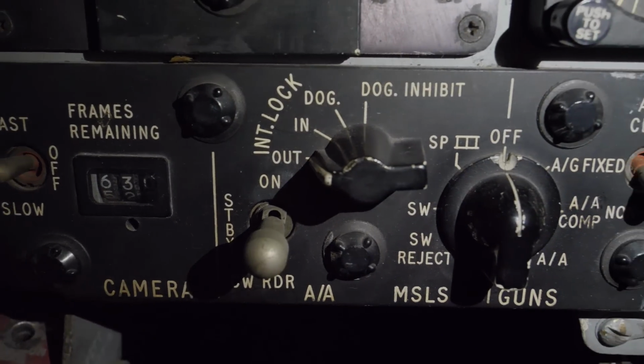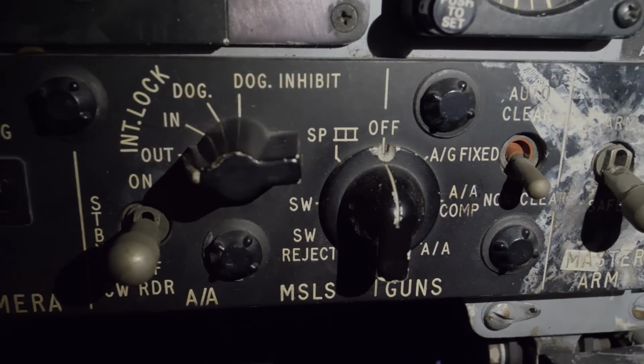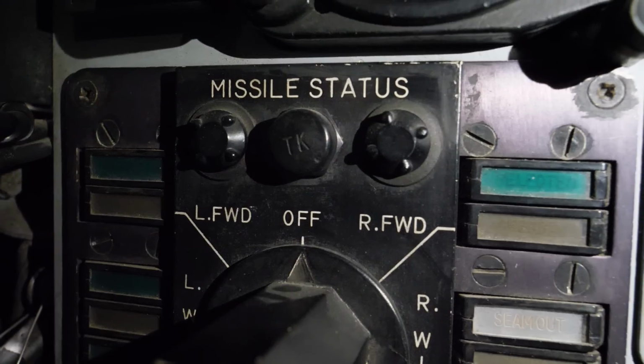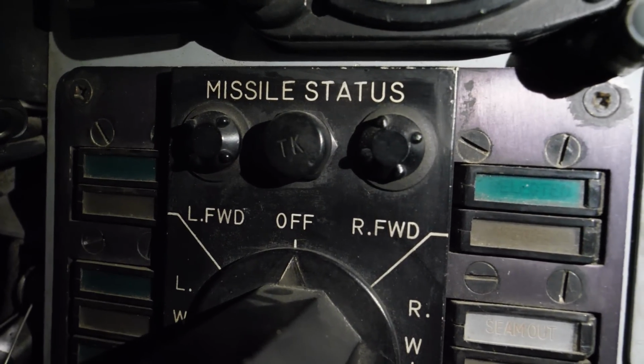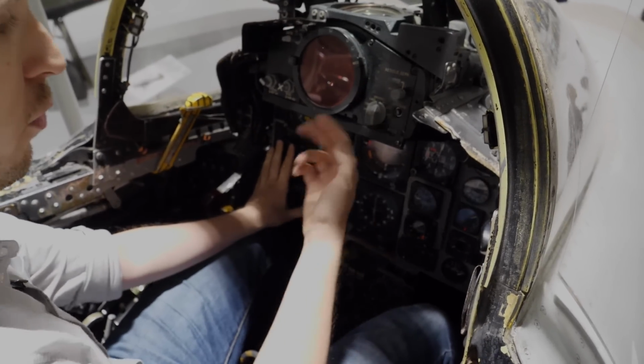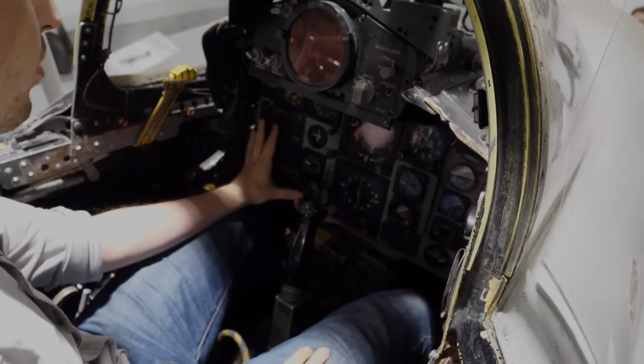where you can switch between missiles and guns. You can have your missile status displayed here and so forth. So this is essentially where you're going to look if you're going to operate the weaponry, or if you're going to select your weaponry really. Obviously you would also be keeping an eye on the radar scope.